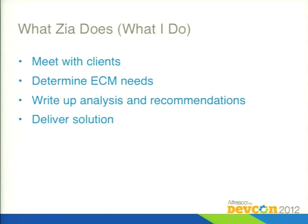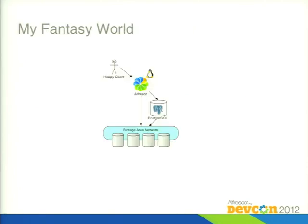And I am not the type of person that really thrives on a challenge. I always hope for a nice, simple, clean solution and a nice, simple, clean problem that I can attack easily and solve easily. So I always have some fantasy that I'm going to deliver a solution like this that involves a happy client accessing Alfresco using an open source operating system, accessing an open source database like Postgres or MySQL. I'm going to have a nice, solid, single disk array down there, sort of SAN-based disk array with a fiber channel speedy connection to my database and my content store. And I'll just be able to do a nice clean implementation to be done.